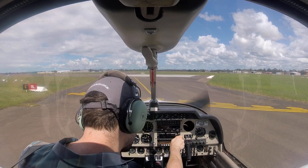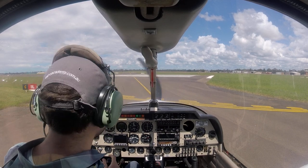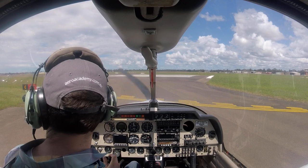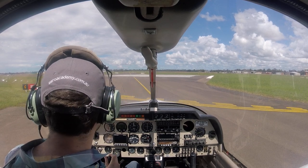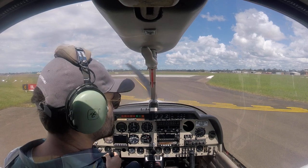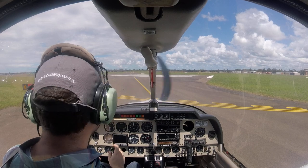Clear for takeoff, runway right, Uniform November Eagle. Tower, India Romeo November is ready at holding point Charlie, runway 11 left for a downwind departure. India Romeo November, Tower, runway left, clear for takeoff. Clear for takeoff, runway left, India Romeo November.